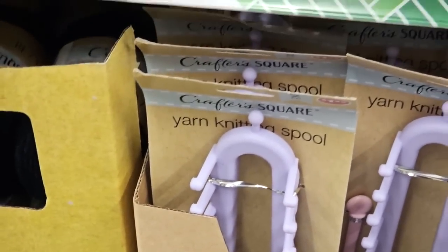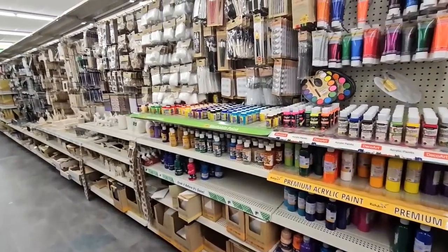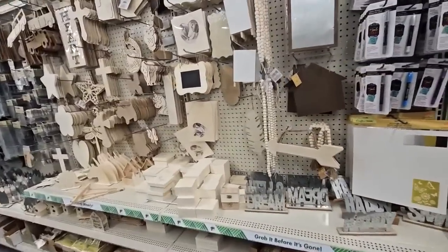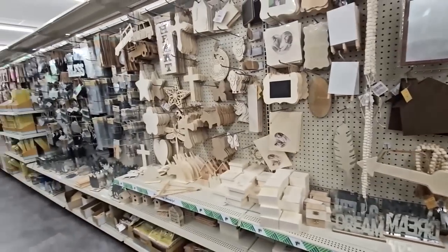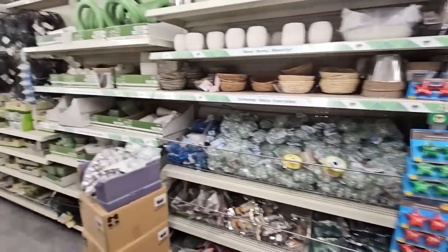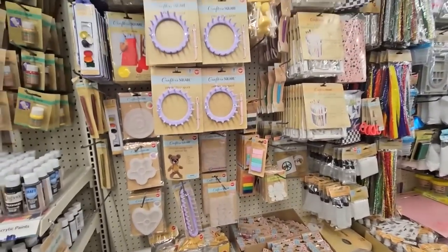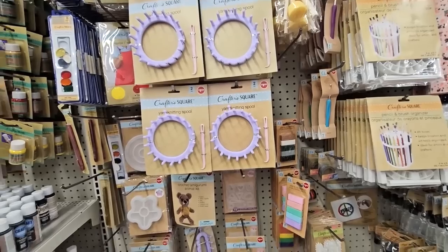That's new. They have the biggest craft section in the area. And as a matter of fact, on their website, they are listed as having a Crafter Square store inside. Check these out. How cute are these? Paintables. But no luck. No luck whatsoever with the big yarn here. I'm really thinking in this area where I live, it's just gonna be these two. What the heck? That's kind of cool.